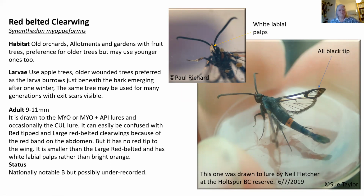It's one of those species which is possibly under-recorded, and it could be because the pheromones are more difficult to use for this species. To differentiate it from the large red-belted clearwing, yes, it is slightly smaller than the large, but you won't know that until they're both side by side. But if you look at its face, it's got pale labial palps, and that's the most distinctive thing that separates those two species. So this one was brought to a lure at Hotspur, which is our Butterfly Conservation reserve in this area.